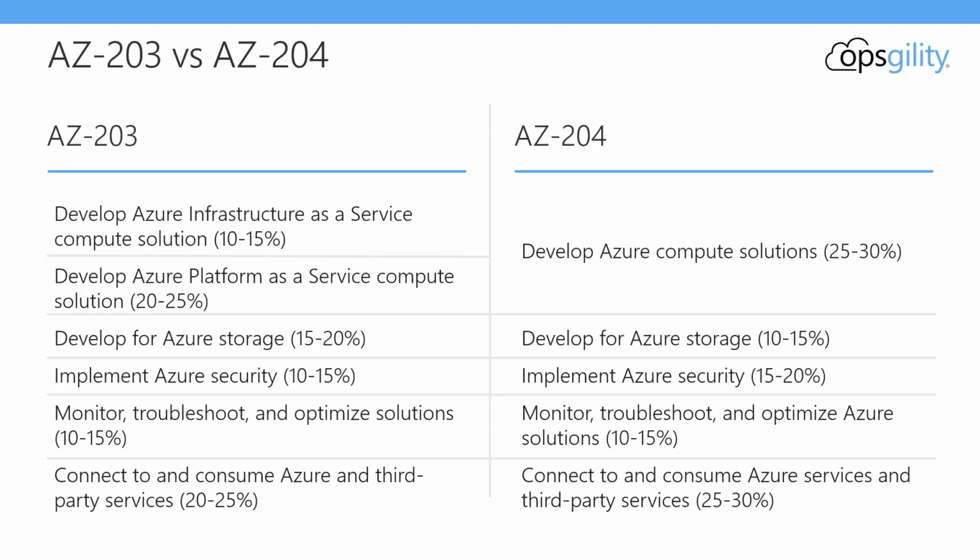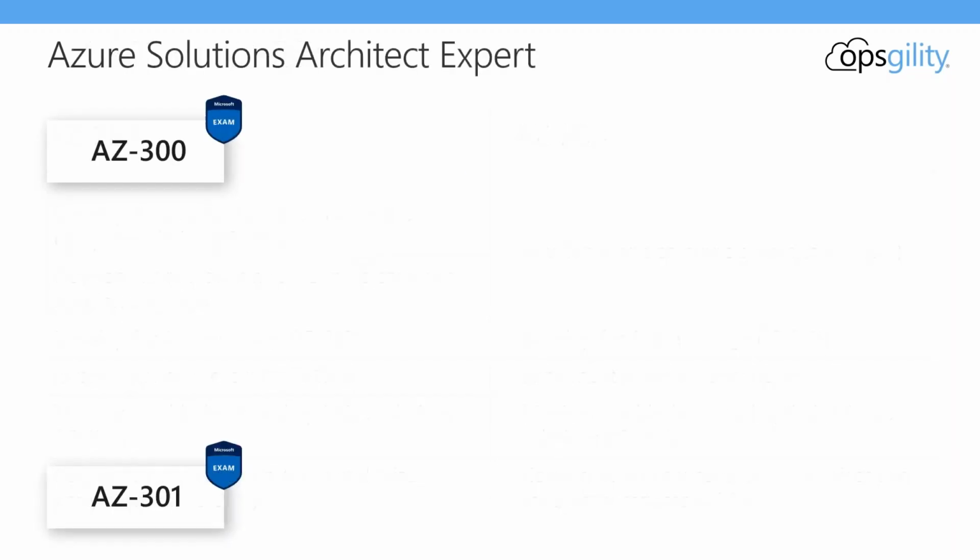So earlier I mentioned that the domain for Azure Storage doesn't cover Azure Storage Queues. Somehow Azure Storage Queues made their way into connect to and consume Azure services and some of those other messaging components that do exist down there.